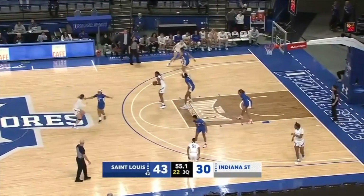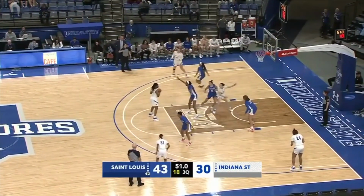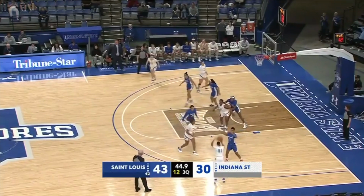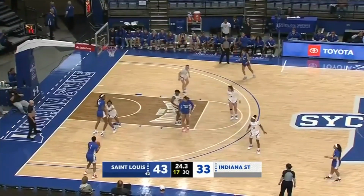Pretty good contact on that ball, too. No foul call, but she's able to finish that play strong and get the bucket. Would not have been surprised to see an and one right there. 45 seconds to go here in the third quarter as a three-point shot. They can't let this game get out of their hands.